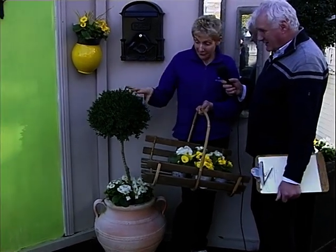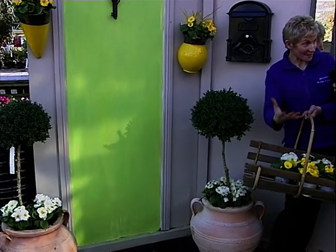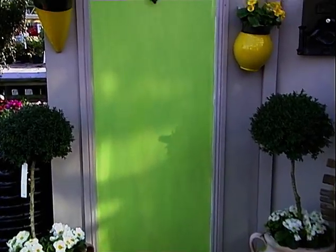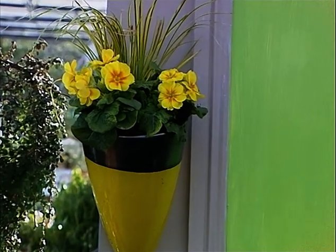And if you've got different colours and you want to keep it to a theme, you could camouflage the colours that you don't want with trailing ivies and trailing plants, or the plastic containers that you mightn't want visible. Just put trailing plants over those and nobody knows what it's in.